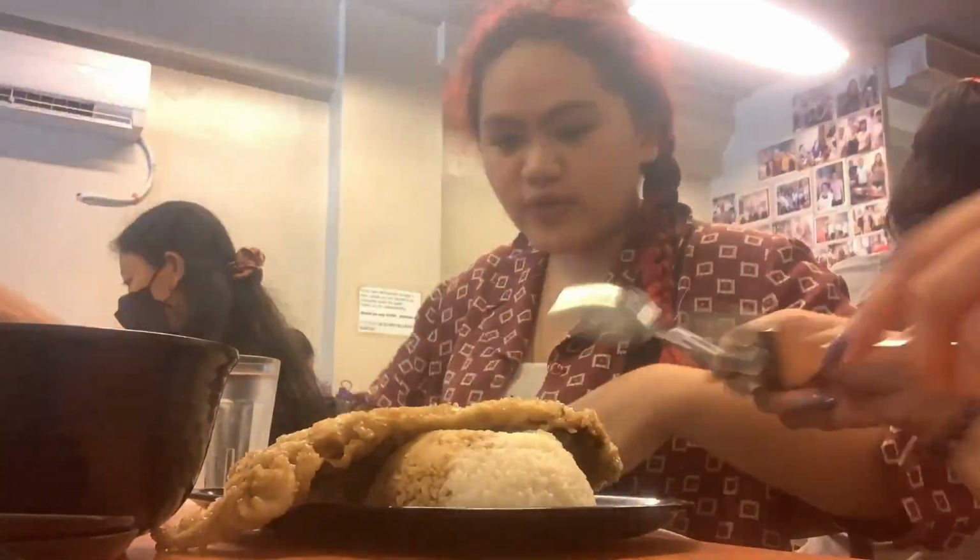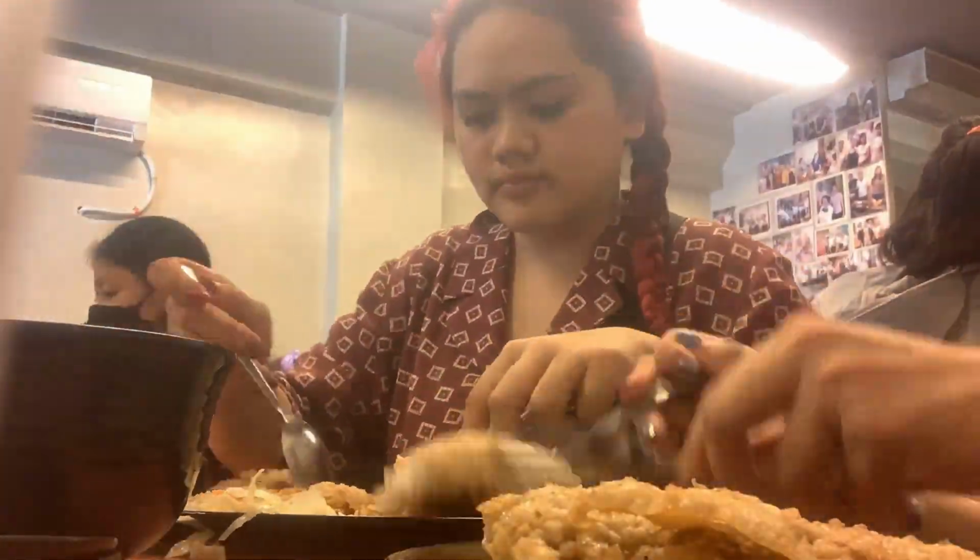So in terms of taste, parang wala namang special dito sa breaded pork chop. Talagang malaki lang siya, kaya dinadayo ng mga tao. And maganda yung place, malamig, so okay naman.